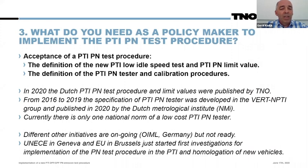And there are different other initiatives in Europe. Also, Germany is working on this topic, and it is expected that Germany in 2023 will publish their new test procedure. So they are a few years behind. And at this moment, new discussions are started on two levels. On UNECE level in Geneva, they are considering implementation of this PTI PN test procedure, and also the European Commission in Brussels started to investigate this new test procedure. So a lot of parties in Europe, Belgium, Germany, European Commission, UNECE in Geneva, they all are considering implementation of this new test procedure. They have the same process as you have.